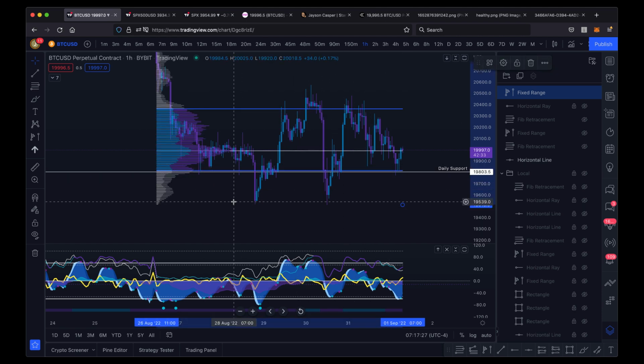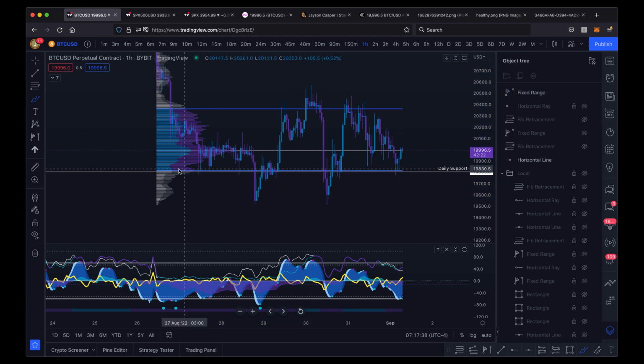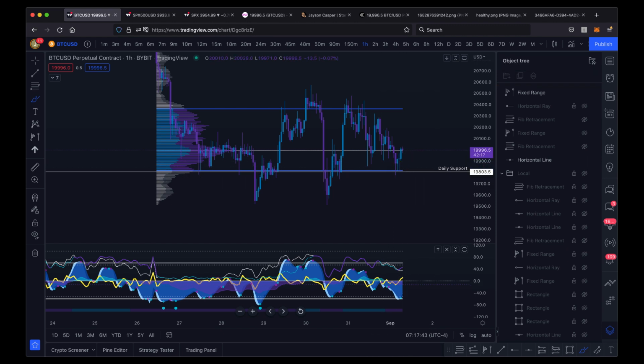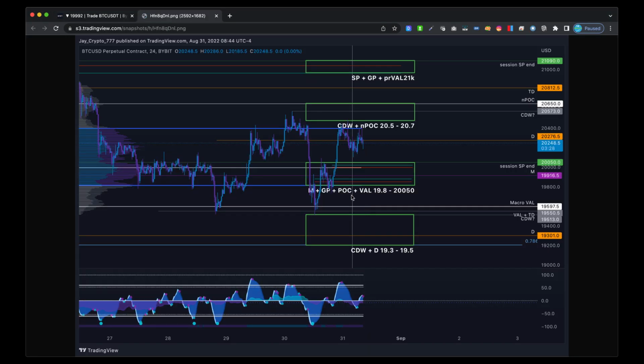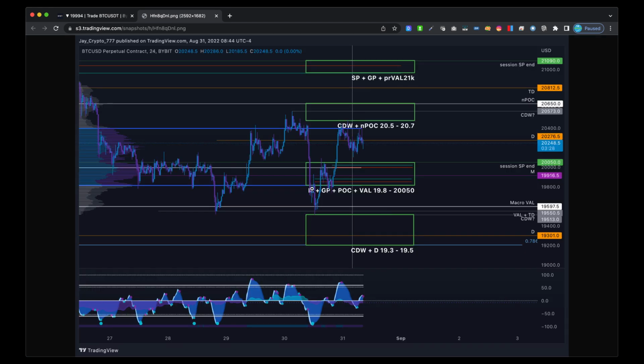Now, the first thing we need to understand here is that the levels are being very well respected. In fact, right now you can see that we are getting a bounce from the value area low of this sideways range with confluence of this daily support. So this is a level that we have had marked out over in the VIP Discord for quite some time right here. We can see that 19.8 is a very key level. This green box has been marked out, given in advance every day when we post the levels that we are looking for over in the VIP Discord.